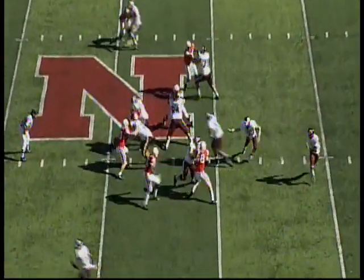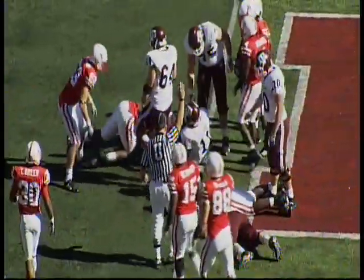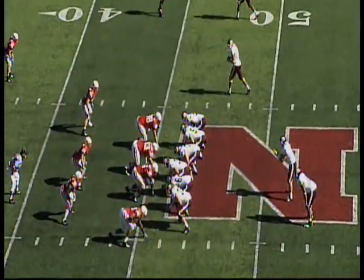Nebraska shotgun again, and McGee just gave it to Lane. Lane, good hole right side. He's knocked down at the 45-yard line. Today, rushing the ball, 12 carries, 69 yards.